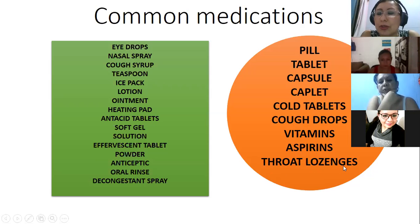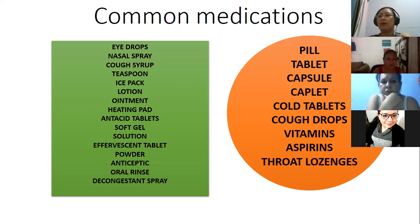So I would like to ask you, is there a new word here that you would like to know the meaning of? Or do you understand all of those meanings? ¿Hay alguna expresión? Ointment. Ointment is like pomada. Pomada. For your skin. And throat lozenges. It's like for your sore throat. Or the ones that you don't swallow, but you keep like a candy in your mouth so that you feel that it's moisturizing your throat.